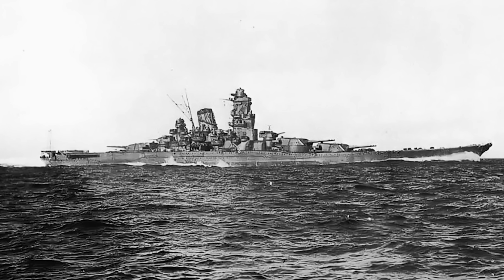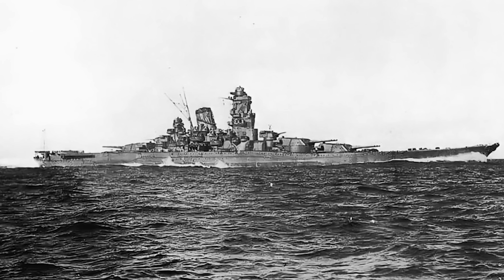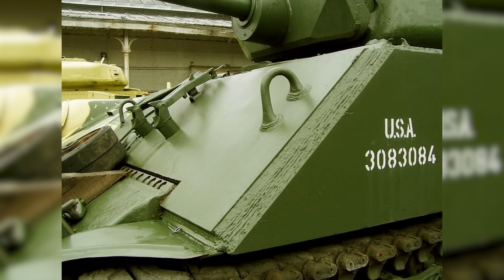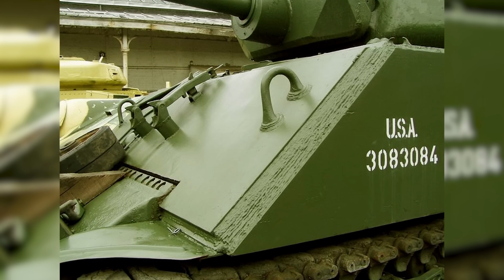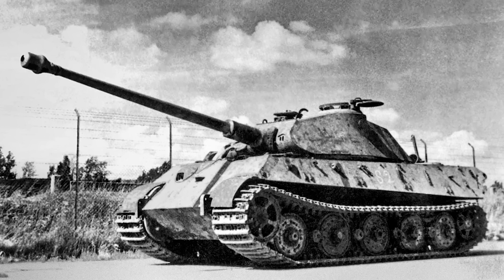on board. 30% of Japan's Yamato-class battleship's weight was armor, and in places that armor could be up to 26 inches thick. In comparison, a standard Sherman tank from that era had around 2.3 inches of sloped frontal armor. Even the King Tiger's thickest frontal hull armor was only 5.9 inches.